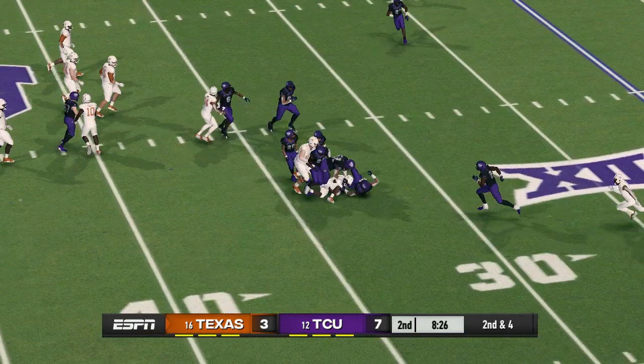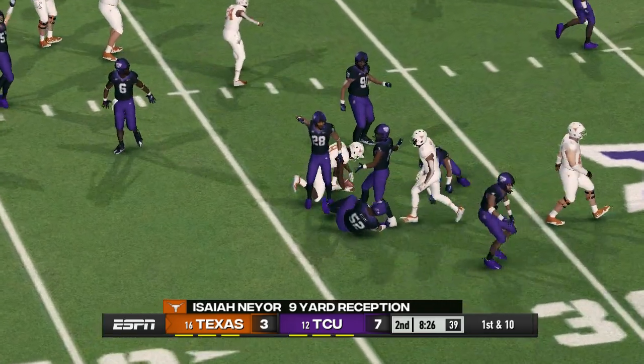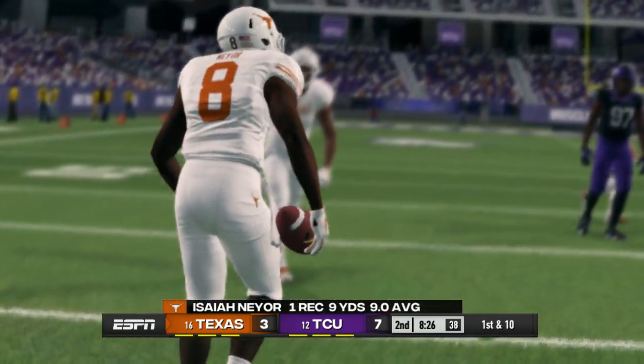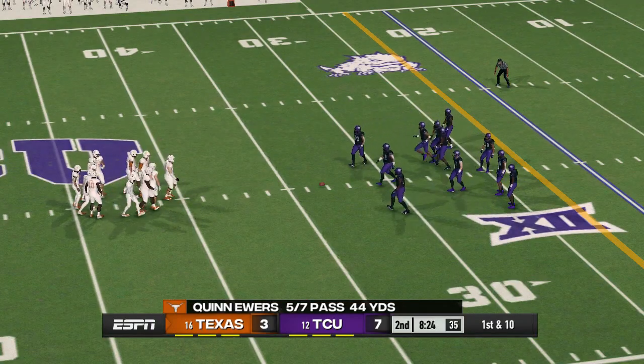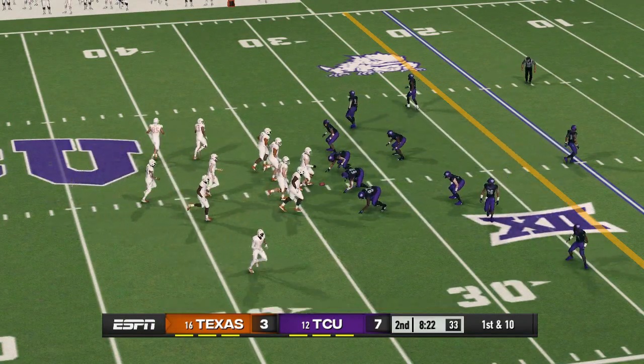Gets it out to his receiver in a hurry. Brought down at about the 33-yard line. First down, 10 to go. Ball on the 33-yard line.